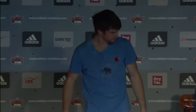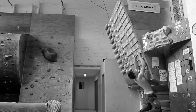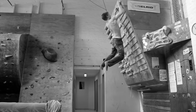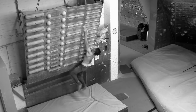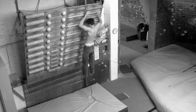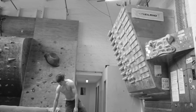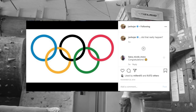No matter your height or your ape index, you can always find a way to climb whatever you climb with the right amount of determination. However, if you have a natural advantage and know how to use it, by all means use it. Jan Hojer has time and time again found a way to use his body morphology and straightforward, smart thinking to his advantage, and recently became an Olympic qualified athlete. Great job, and keep sending, Jan.